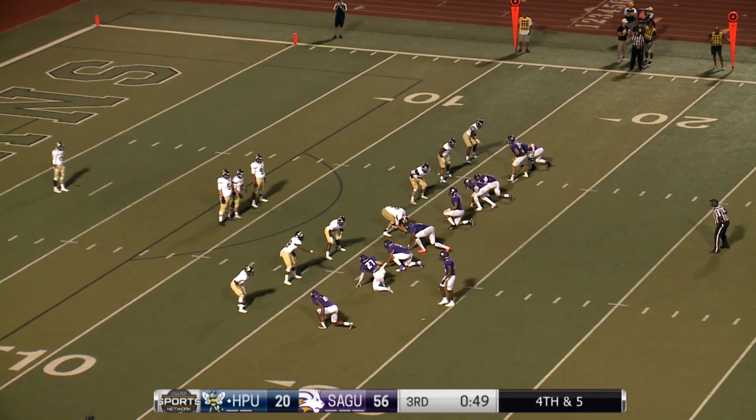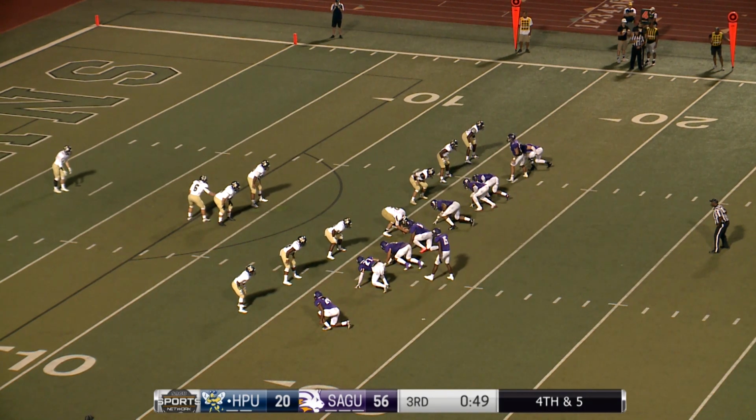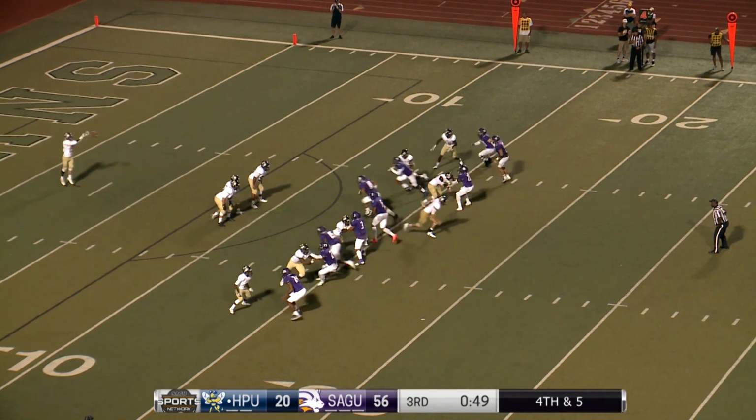That's just the life of a wide receiver. One minute you're Terrell Owens in the end zone, and the next it's just a little rough.